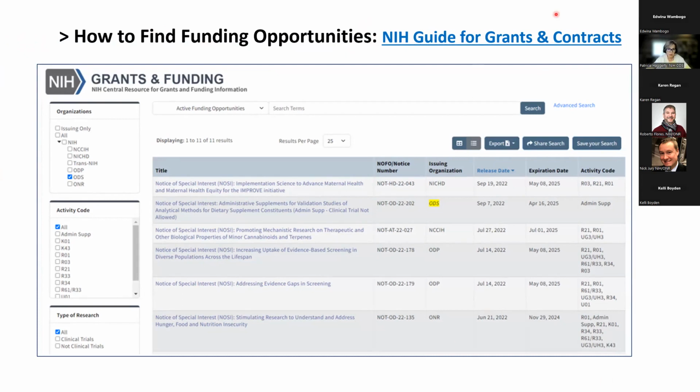She indicates the top right of the slide title in blue. If you go to that web page, you're going to land on a page that looks approximately like this. Here, you can search for funding opportunities according to many different parameters and filters. You could just put search terms in the search term box up here. For example, antenatal iron deficiency anemia might be the subject you're interested in, and it would pull up all of the funding opportunities that relate to that particular topic.